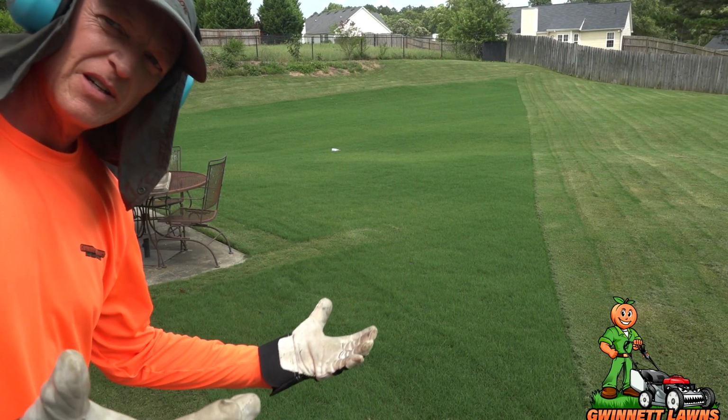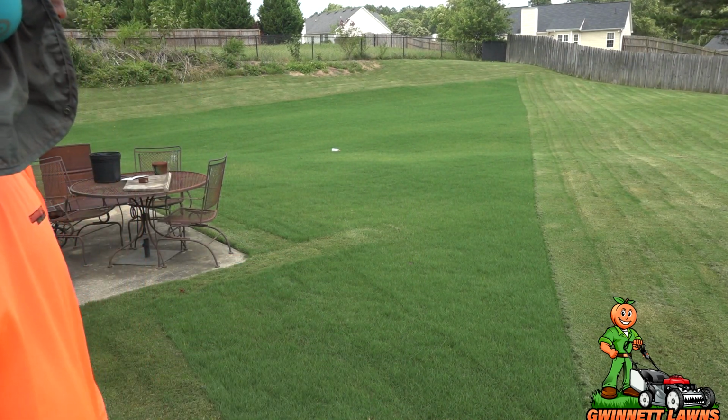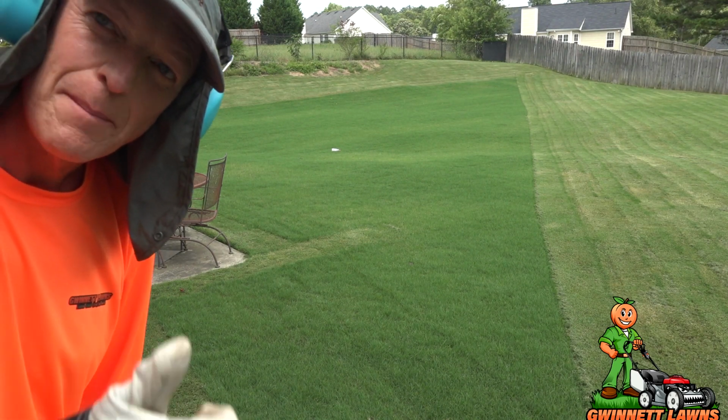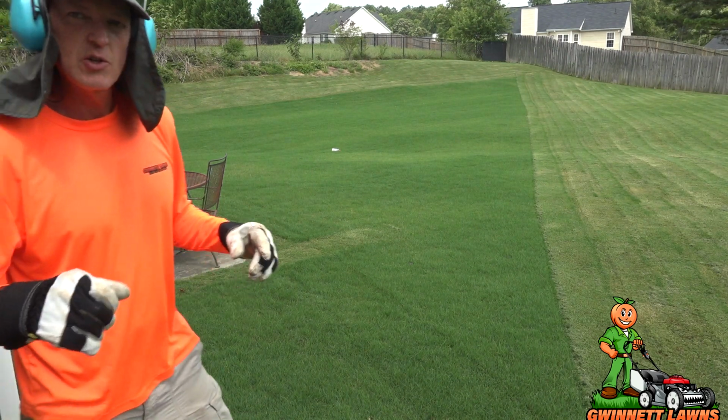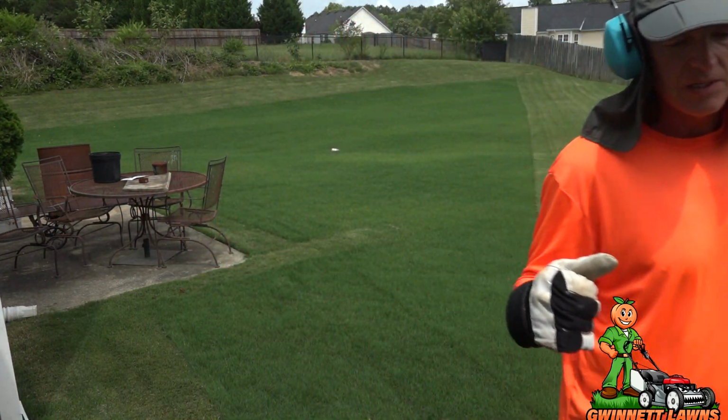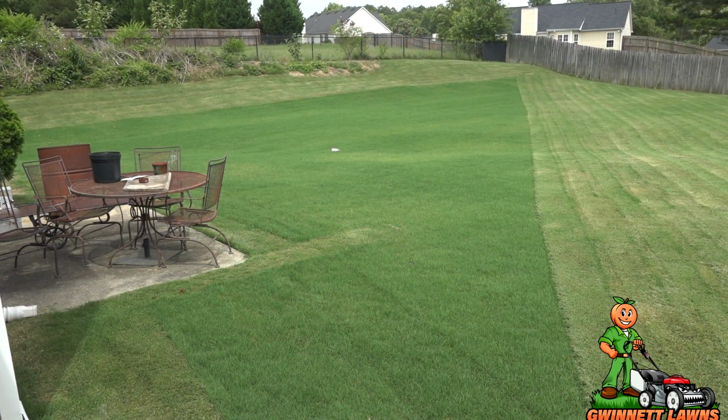Alright, I am sufficiently refreshed with some water. It's almost 90 degrees out, my kind of weather. Alright, so I'm going to go ahead and take the HRX217 and we're going to do this section. I'm going to attempt to do the whole section without stalling by manipulating the drive speed. Go!